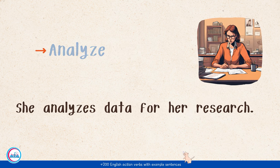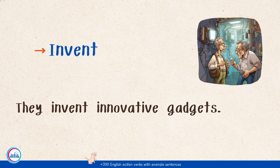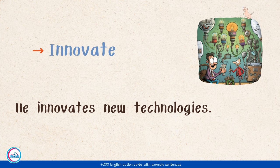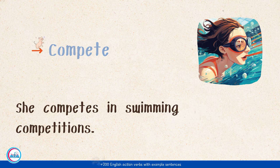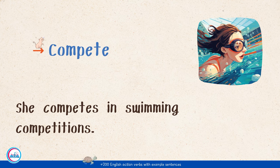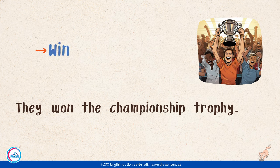Analyze. She analyzes data for her research. Invent. They invent innovative gadgets. Innovate. He innovates new technologies. Compete. She competes in swimming competitions. Win. They won the championship trophy.